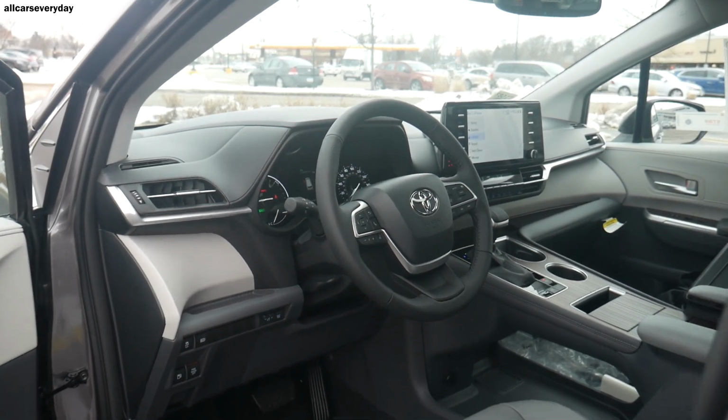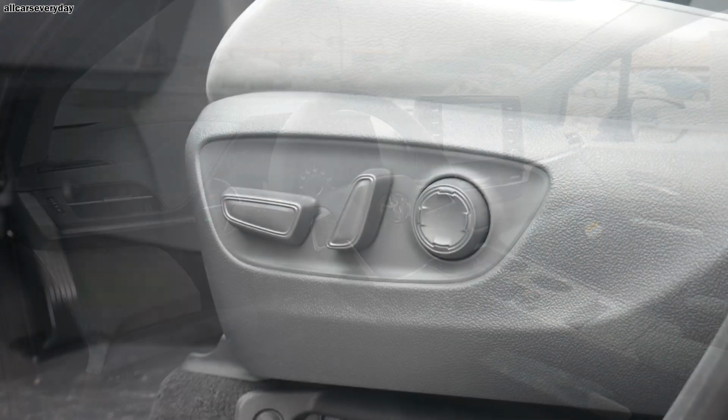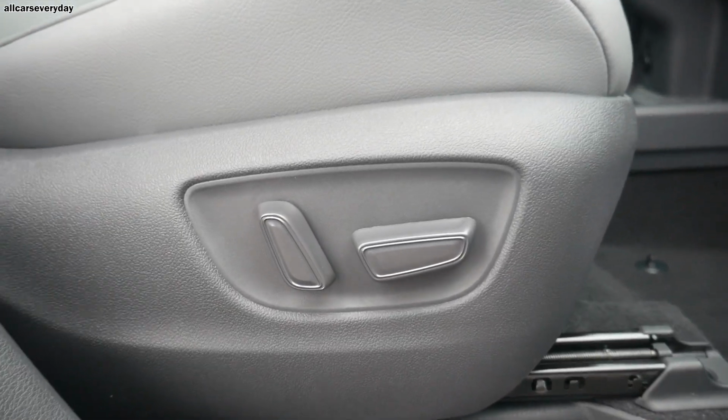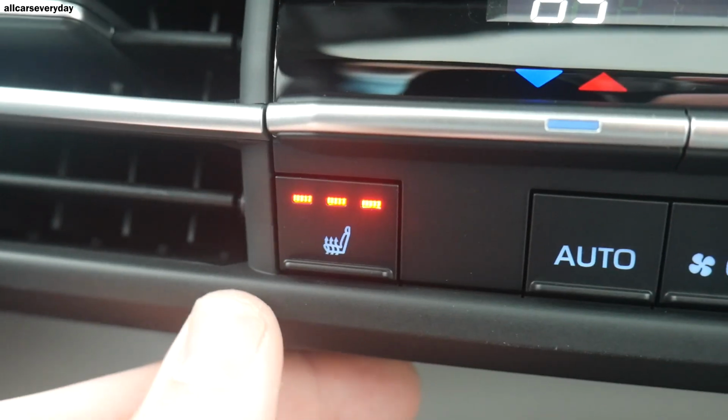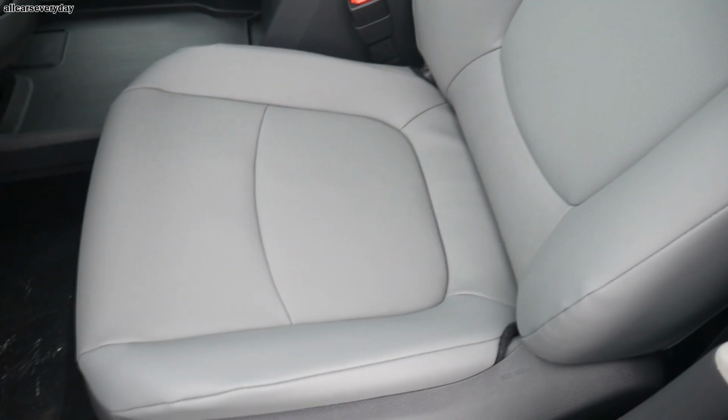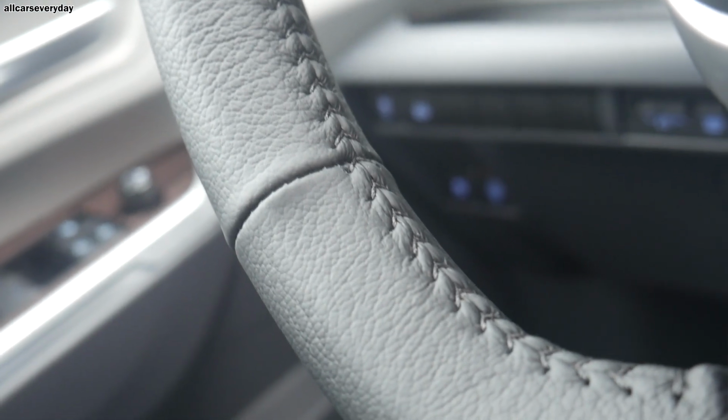Using that system to get inside, drivers are greeted by an 8-way power adjustable front seat, including power lumbar support, and passengers get a similar seat with 4 ways of power adjustment. Both those front seats are heated, and all seats are trimmed in soft synthetic leather, though the steering wheel is of the more genuine kind.